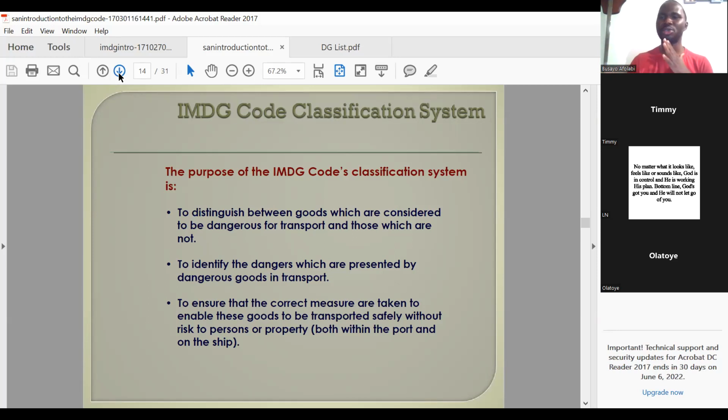So these are the reasons. You don't need to know what is inside the container before you know whether to stay clear of it or not. It also ensures that correct measures, like I've just said, are taken so that goods can be transported without risk to personnel or property.